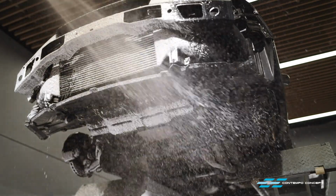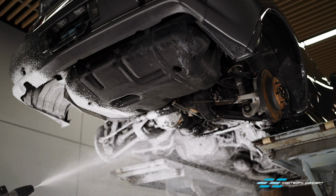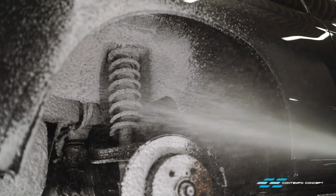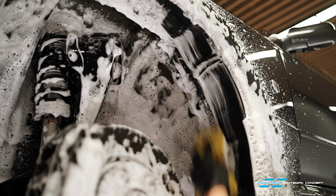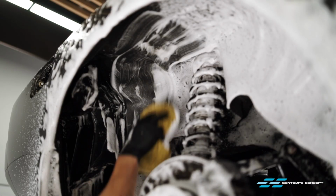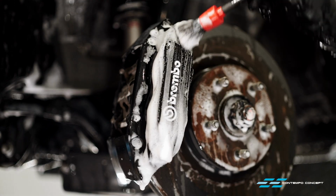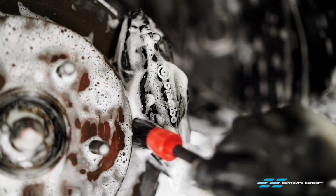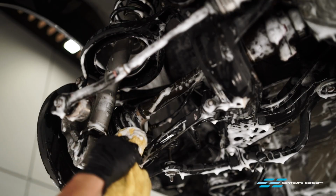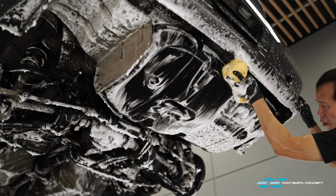While the car is up on the hoist, we're giving the undercarriage a good detailing. This car just turned 26 years old and we want to make certain all the road dirt and grime is gone before delivering the car to its new owner. It takes time, patience, and a bit of elbow grease when detailing the underside of any car. With the exhaust out of the way, it's much easier to clean certain areas of this car.